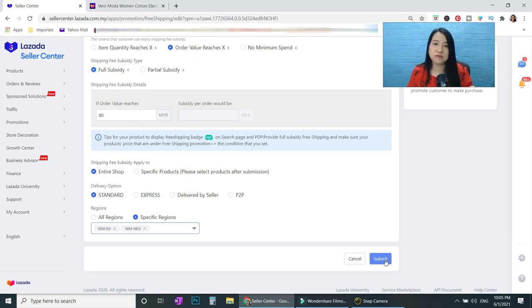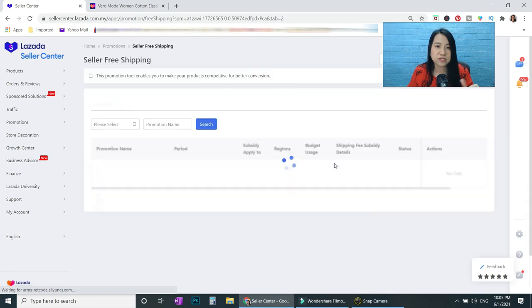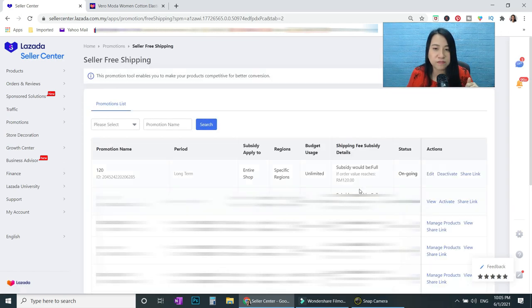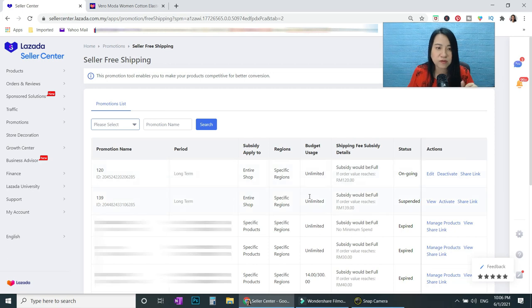Once you press submit, it will bring you back to that page from just now. Just now you saw my free shipping, ongoing. So it will bring you back to this ongoing page that is here already. You can see sometimes, if you want to see all, for example you don't remember what you set, some are already suspended or expired, meaning finished already. When we press suspended, it means we deactivate it ourselves, before it ended, because we don't want it. So don't worry about pressing the wrong thing, because you can deactivate it anytime you want.